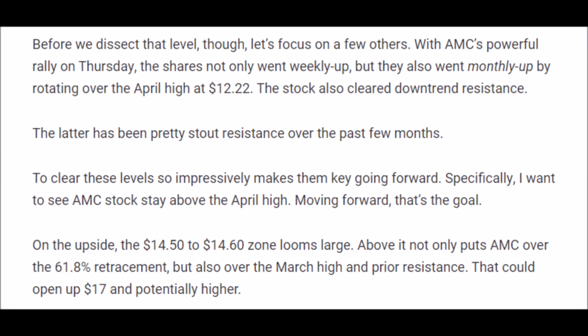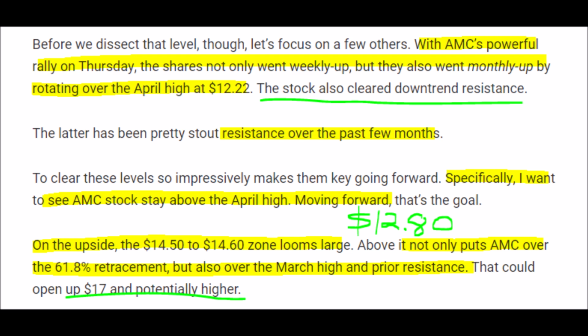Currently, AMC rests around the $12.80 price target, but the upside to get to the next zone is at the $14.50 mark, which should be the next target to achieve. And if that price is broken, referring to the $14.50, then AMC stock could go all the way to $17.